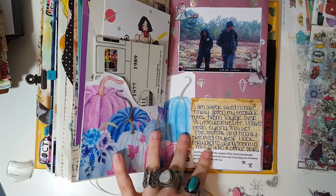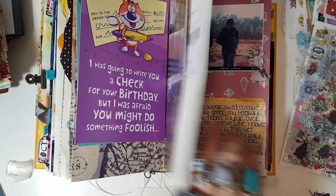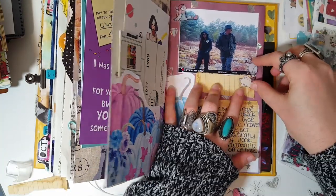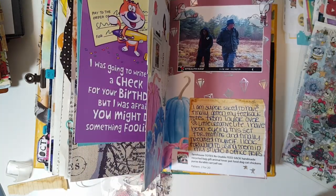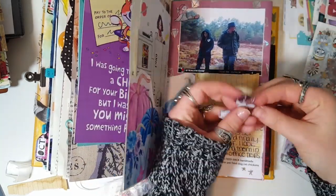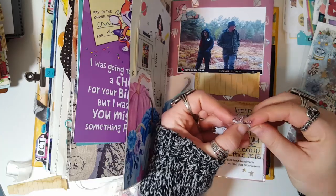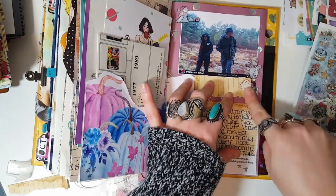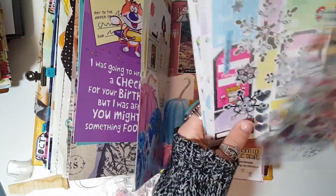I'm also using a scrap of that index card that I used in the original page to make a little spot there to journal on, kind of like a faux label. I tucked some extra things into the pocket there on the left. And what am I doing here? I'm still just looking for more stickers.